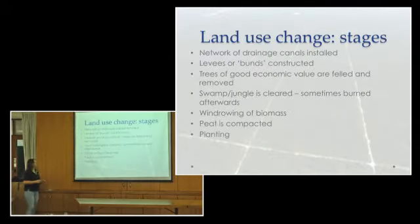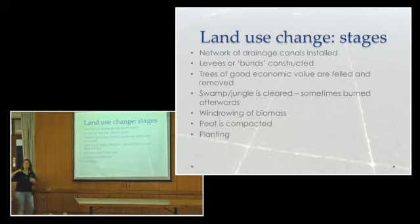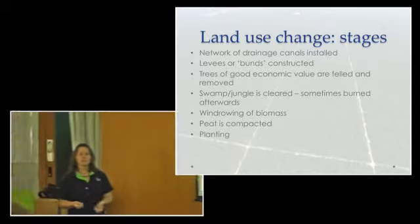Okay, so I'm just going to quickly talk through the stages that they go through to convert primary forest to this palm oil. Okay, so they install the drainage canals. They basically build up levees or bunds, that they call them, and it's just like piles of earth to try and control the flow of water. They take away the decent trees that they can make some money from.